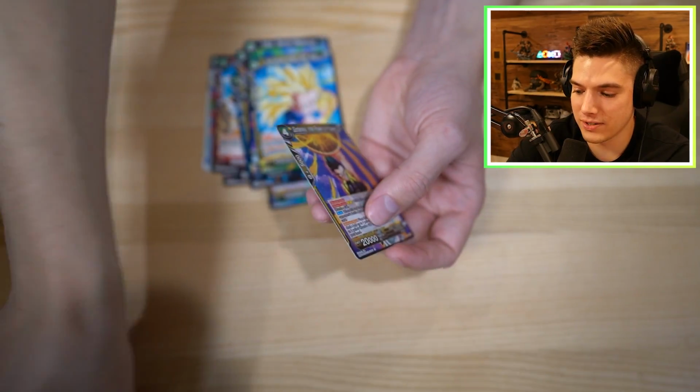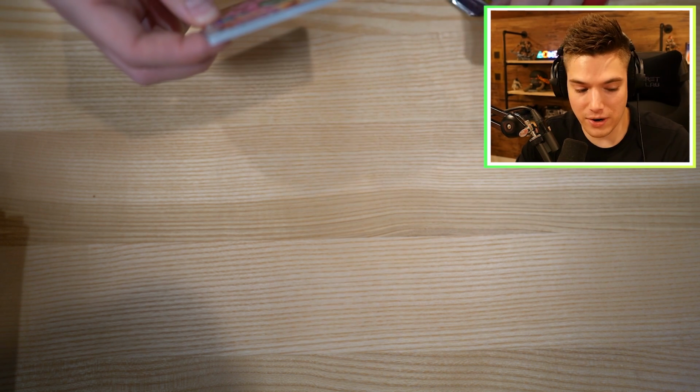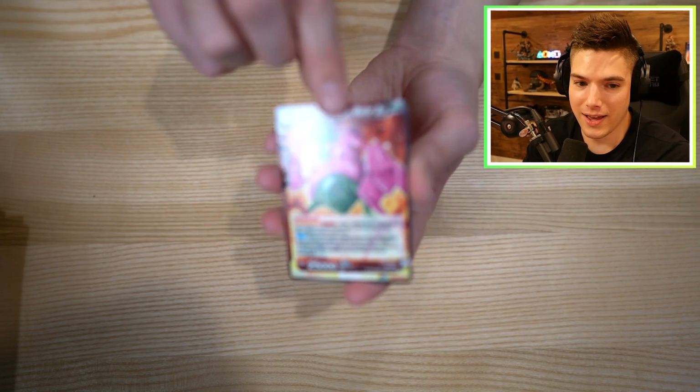I'm always going to at least hop into one box, and depending on how hype the cards are in it, maybe two, maybe three. And in this entire time, I have pulled one SCR. And that was so hype. It was one of my favorite SCRs in the game, too. It was a Super Saiyan 4 Goku.